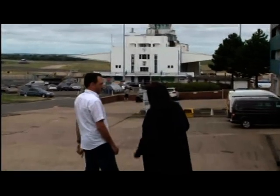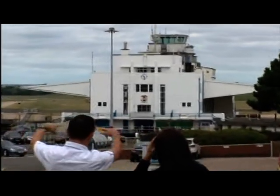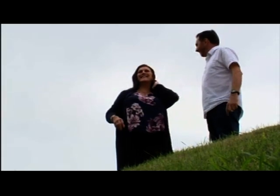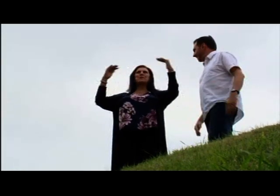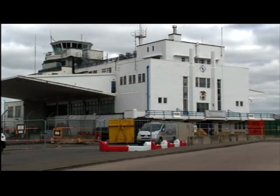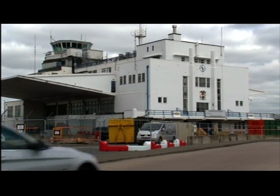Getting Grade 2 listed status was a huge relief for campaigners. Patty's one of 3 generations who've all worked at the airport site. It's generated a huge amount of passion for the aviation industry, for this airport, for that building, and for everybody here who loves and lives and works for Birmingham Airport. It is iconic, it's beautiful, it's a passionate building that we love.